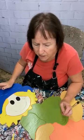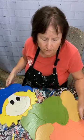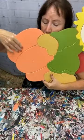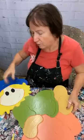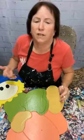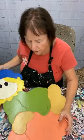So I base coated this whole thing in a number 16 light orange. And just for y'all to know, all the years that I've done pumpkins and fall and all that stuff, this has always been my color for my pumpkins, this number 16 light orange. The reason I go with something almost like this light is so when I start to shade and highlight and outline, I can use all kinds of orange on here, and still you'll see a difference in the base coat orange, the shading, and the highlighting orange. So by the time I get done, I've got about three different oranges on here. I base coated the whole thing twice in orange.